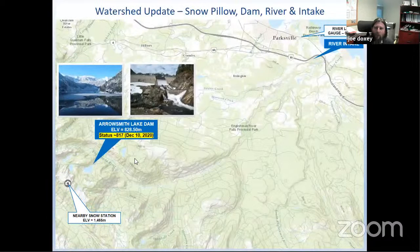Here we have the current snow pillow elevations there. We're currently at 817. We're not quite full in the dam there, as you can see. And then, of course, obviously the orientation there where we're at. There's the dam up here.